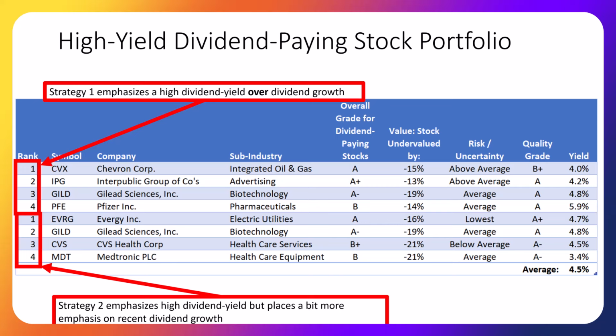Because there are two different strategies, we have 4 stocks in strategy 1 and 4 stocks in strategy 2, giving us 2 rankings. So each week we take $12.50 and split it up between the 8 stocks. So each stock gets a 1/8 weighting.